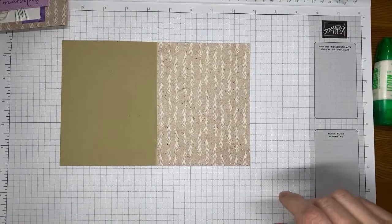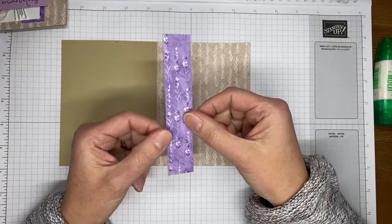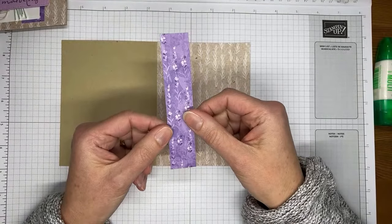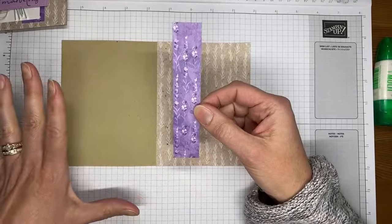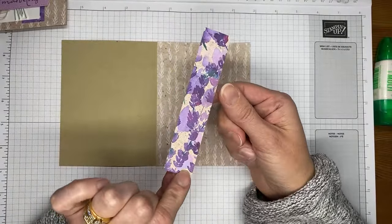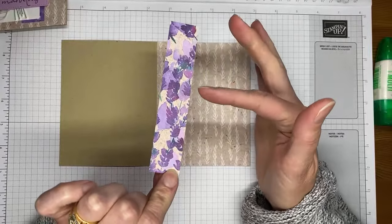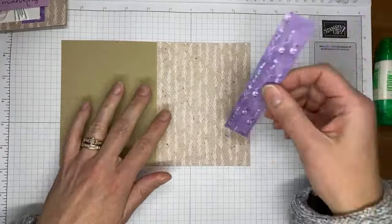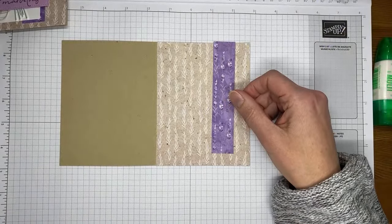And then I have another piece of the perennial lavender designer series paper. So this is another piece. This entire sheet has got the little purple and white flowers on it. And then the backside has got some of the kind of lavender looking flowers with a little bit more of a crumb cake peeking around it. So it's beautiful paper. You definitely all need to get it.